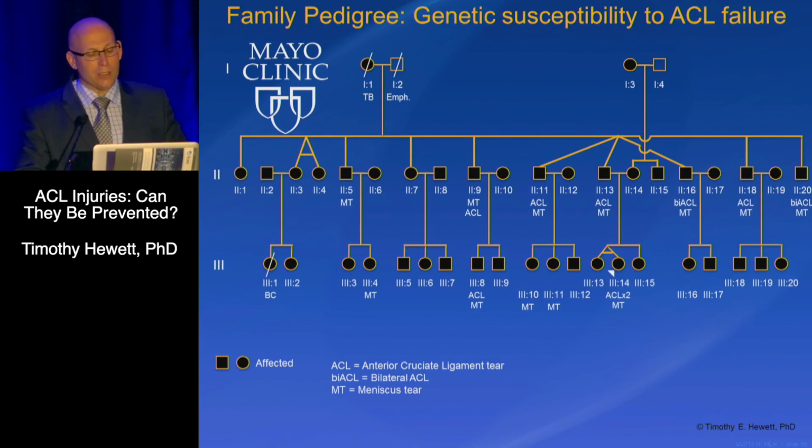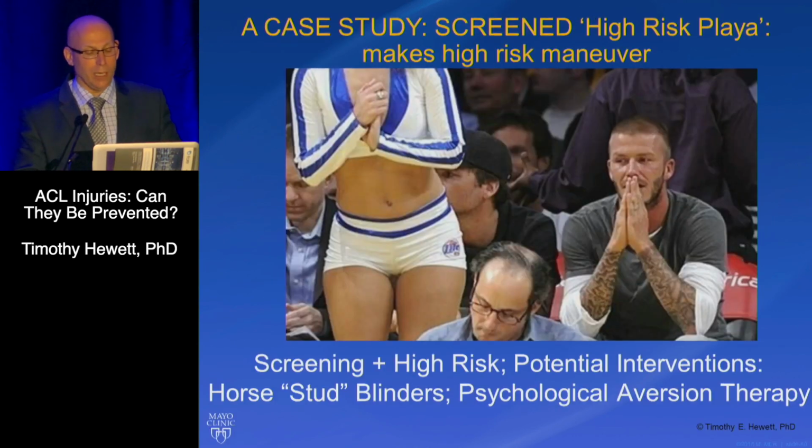So finally, this is Carmen and Katie's genetic pedigree. At a fun family picnic, we collected blood on all the living relatives, and we've genotyped the entire family. And basically, this is Carmen and Katie down at the lower right, those two twin girl sibs. If you go up one generation to their dad, Tom, all the boys in that, they're triplets, and identical triplets, and all three have bilateral ACL reconstructions. So a very rich cohort to study.